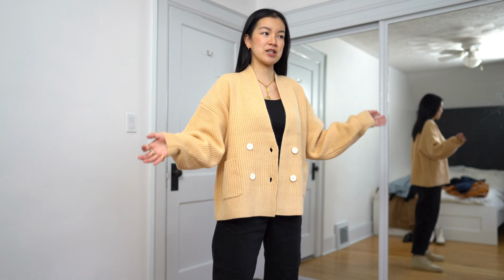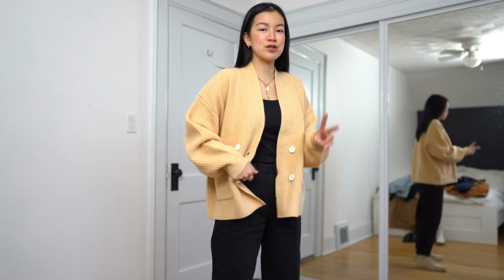Let's get going. First up is this amazing cardigan. I'm wearing a size large. I always size up in EVERLANE sweaters. I just like the fit a lot better and I like things oversized, as you know. So I'd say if you wanted to fit like this, size 2 sizes up.